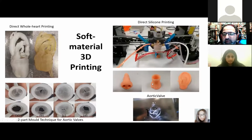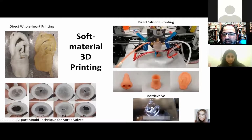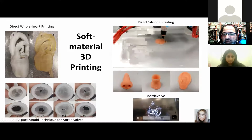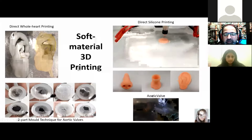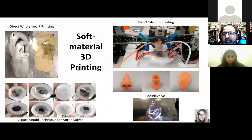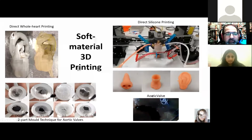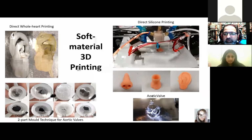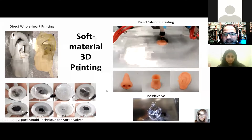And also some valves. So this aortic valve, which you actually put into a flow circuit and tested with a pump to see if it actually is functional. And yes, it was functional. Before, she was making such valves via a very long and laborious technique, and now she can just simply 3D print them. She also prints complete heart models in soft materials, which are used for testing new devices, catheters, and other devices that we're making as well.